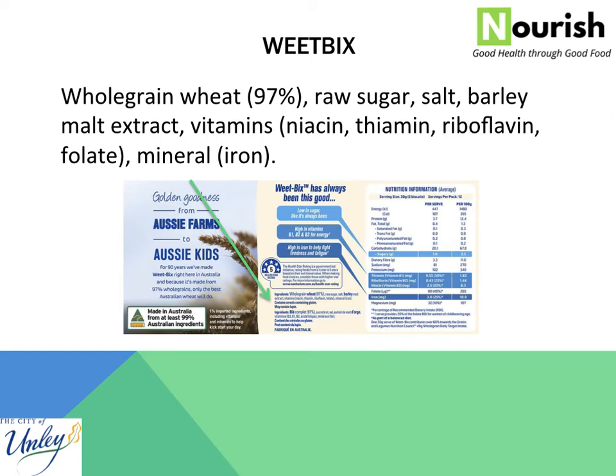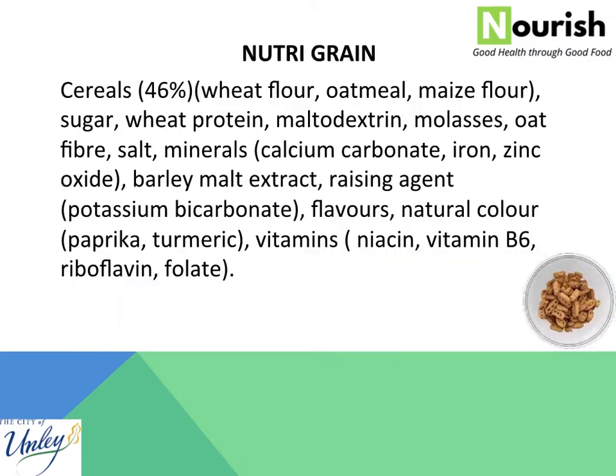So this is the ingredients list for WEETBIX. As you can see, there are 6 ingredients, and WEETBIX is predominantly made from whole grain wheat and contains the smallest amount of iron compared with the other ingredients. Now, NutriGrain contains 13 ingredients. It is predominantly made with cereals and contains the smallest amount of B group vitamins.